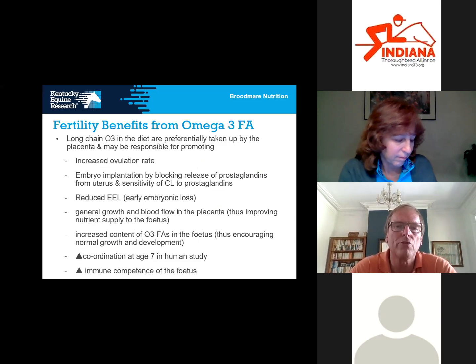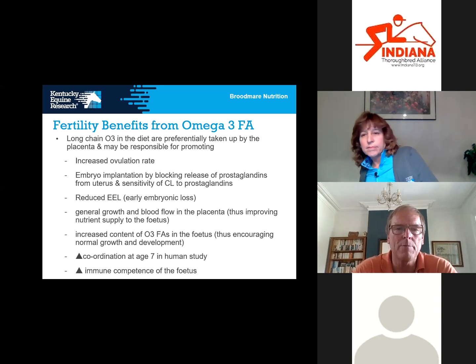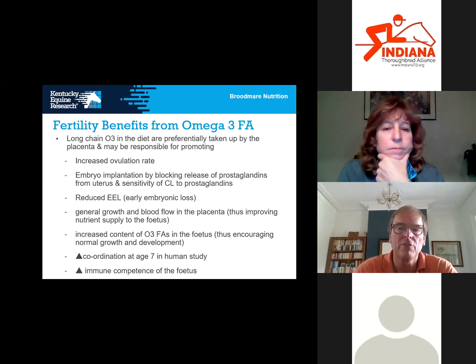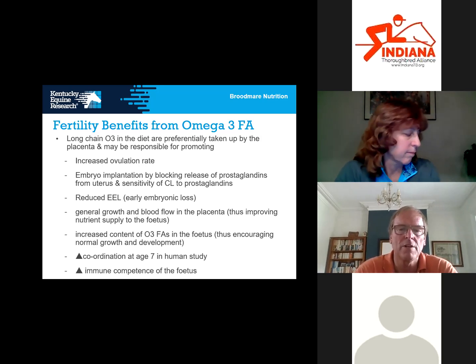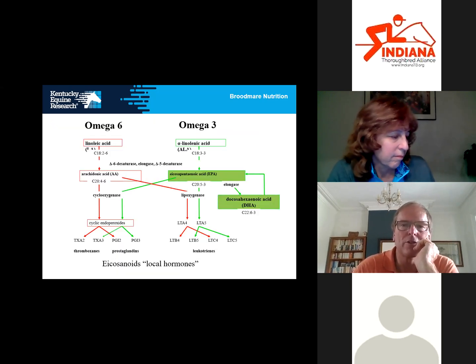Now, studies in horses done with supplementing with long-chain omega-3 fatty acids, that's the EPA and the DHA, that you only get from fish oil, you don't get from other oil sources, has shown a number of benefits. And this is in a range of species, but improved ovulation rate, blocking prostaglandin release, so we get better embryo implantation and therefore reduced early embryonic loss, improved blood flow to the placenta, improvements in omega-3 fatty acid levels in the fetus, encouraging normal growth and development, and impact on, say, coordination and immune competence. So there's some real benefits out there. This is from studies in a number of species, humans and some other animals, from supplementation of these omega-3 fatty acids.